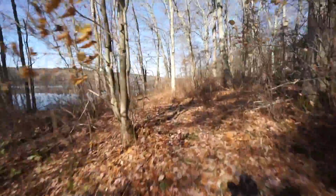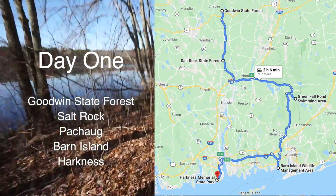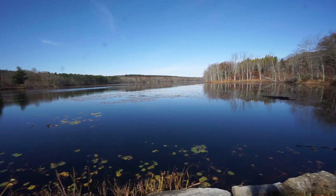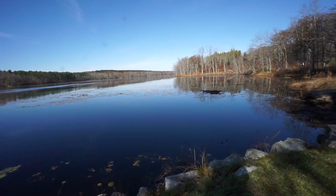Totally not in the spirit of the challenge, I'm attempting to speed run as many as I can. I'm here at my first location, Goodwin State Forest, and I've just taken my first picture up at the Conservation Center.